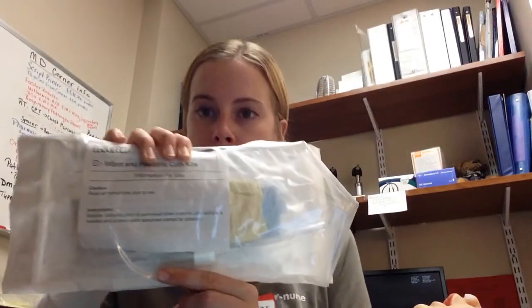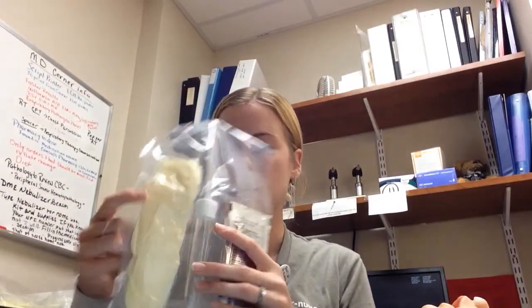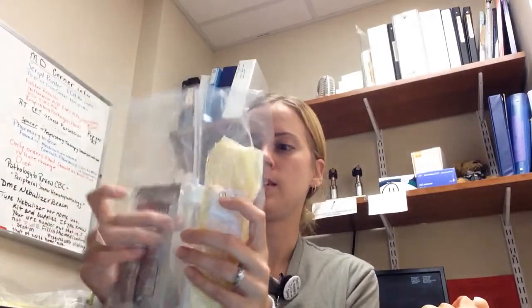This is what the Cath UA kit looks like. I'm going to open it up here. Obviously it'll be sterile technique. What you have in here, you have your sterile gloves, you have the iodine wipes, swabs, and then this is what you use to catch the urine. It's all in one tube.